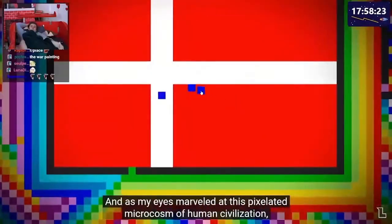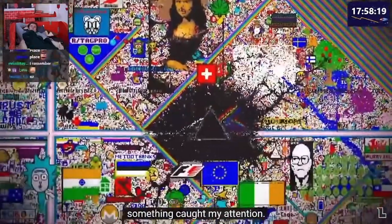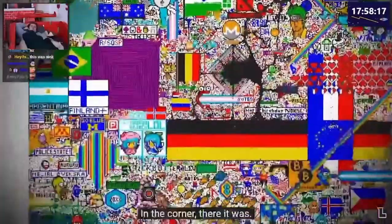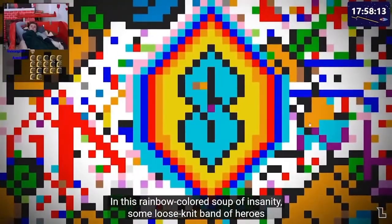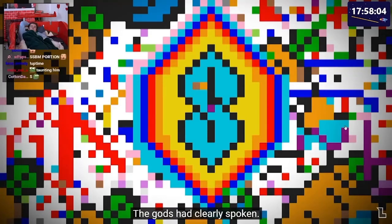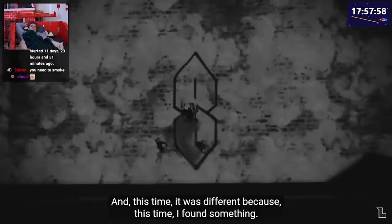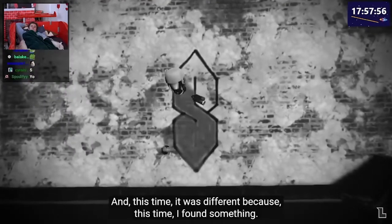And as my eyes marveled at this pixelated microcosm of human civilization, something caught my attention. In the corner, there it was. In this rainbow-colored soup of insanity, some loose-knit band of heroes had joined forces to construct a symbol of which they knew nothing about. The gods had clearly spoken. The search had to continue. And this time it was different, because this time I found something.